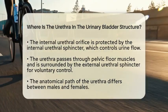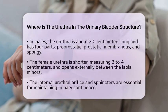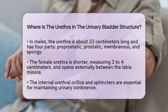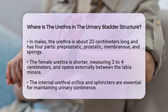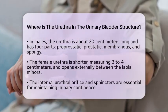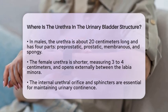The third part is the membranous urethra, which goes through the deep perineal pouch and is surrounded by the external urethral sphincter. Finally, the spongy or penile urethra runs through the penis and ends at the external urethral orifice located at the tip of the glans penis.